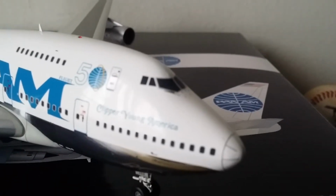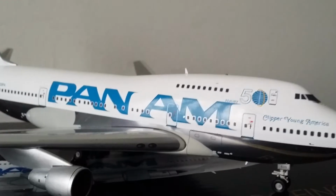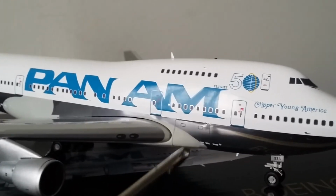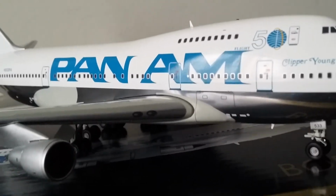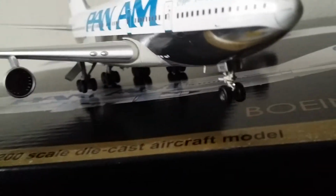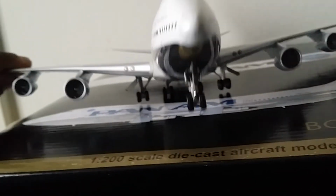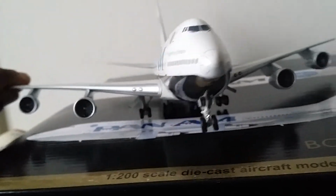There's the windows, the windshield wipers, pretty awesome there. Then there's the front cargo container door. Then there's the tail lights on the wing. And then there's the registration number on the gear, 533. And then there's the lights, the gear lights in there. You can barely see them, but they're there.